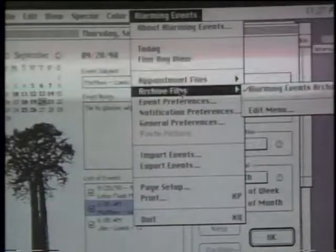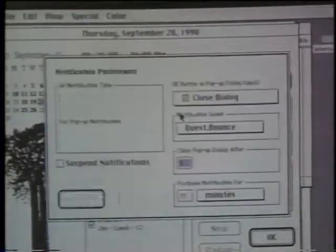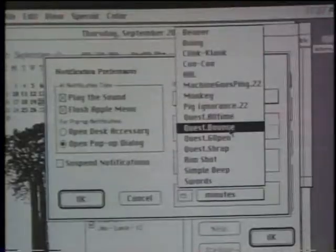You can print it out a day, a week, or a month at a time, and you have a wide range of notification preferences, including sounds. Alarming Events is $130 from CE Software Incorporated of West Des Moines, Iowa. For the Computer Chronicles, I'm Paul Schindler.